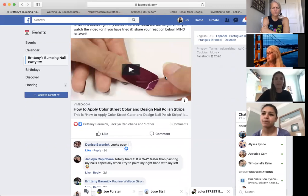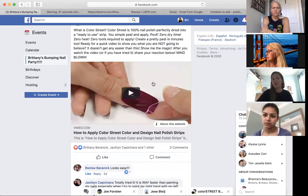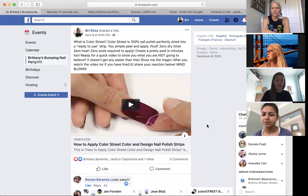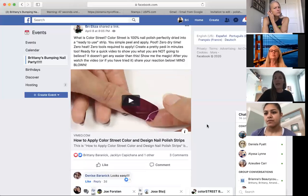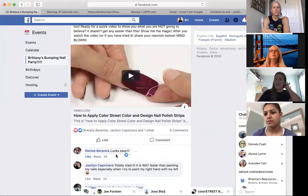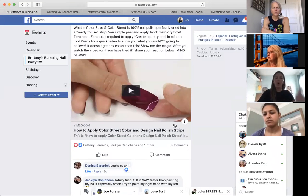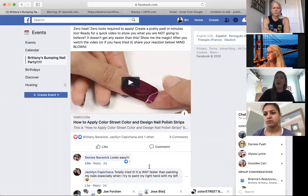So then after the check-in, it's a quick one, and both of us just took this right off the Color Street website. They say to try and make your own, but the two of us are still practicing what's the best way for each of us. So we just took it right from the website, how to apply. And you see a couple of people say it looks really easy. Again, you get interaction by having people post what they thought was cool, if they had any questions about it.